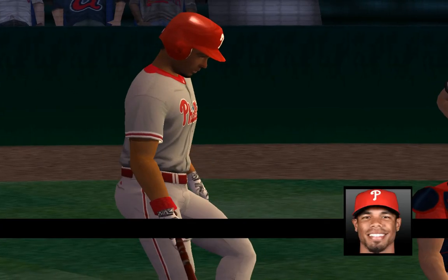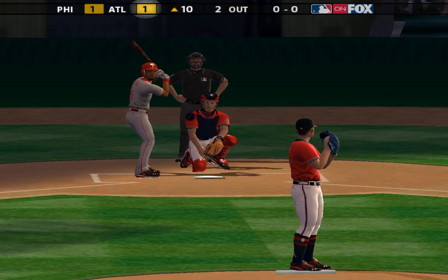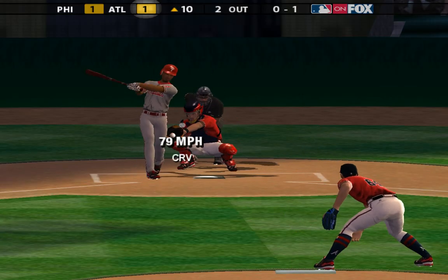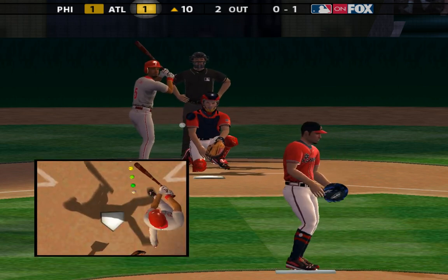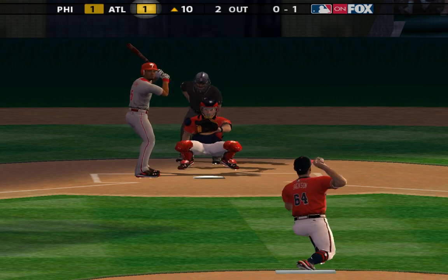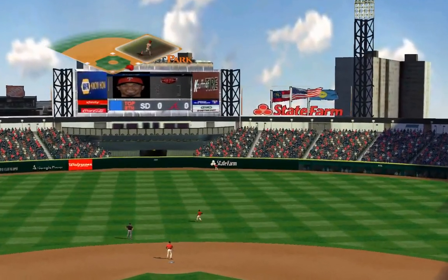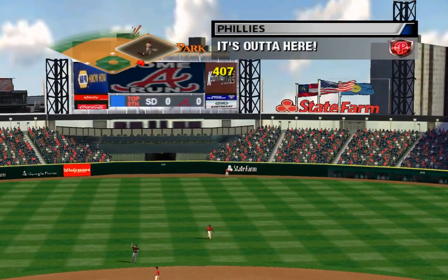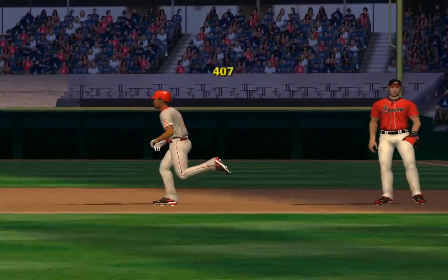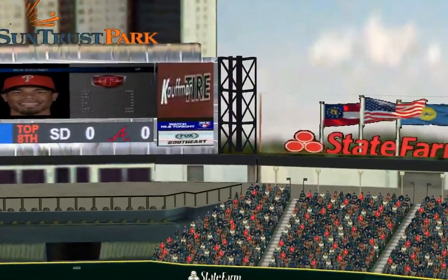They're going to bring a lefty off the bench to face the right-handed thrower. The pinch hitter, Nick Williams. No one on and two outs. There's a strike swinging. That ball is driven deep, and you can forget it. There was no doubt about that. You could see that thing was out of here the second it hit the bat.